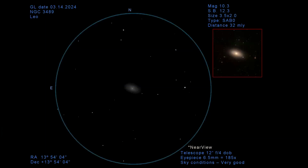And here's the near view image of this very bright galaxy. You can see here its magnitude 10.3, high surface brightness, decent size, its type, and its distance. Again, with the 12-inch f4, same eyepiece, 185 magnification. The galaxy is just really bright. Very bright stellar nucleus, very bright core. It extends fairly well, especially with averted vision.